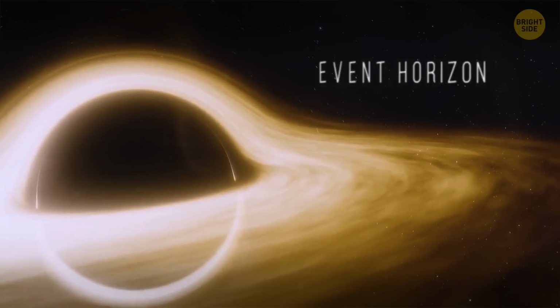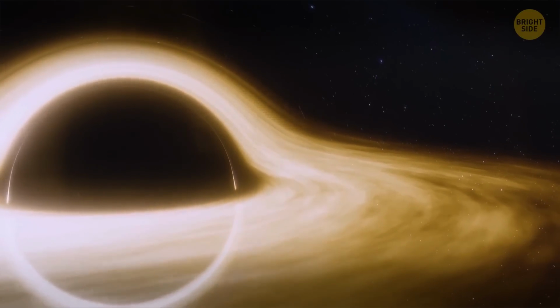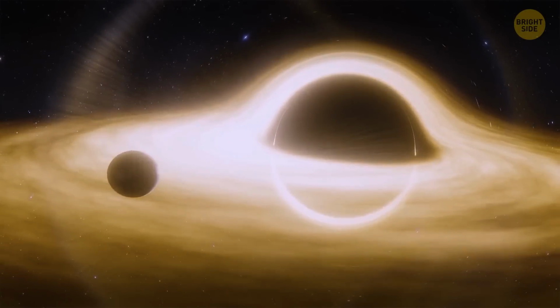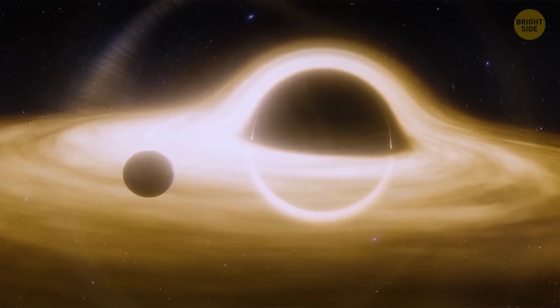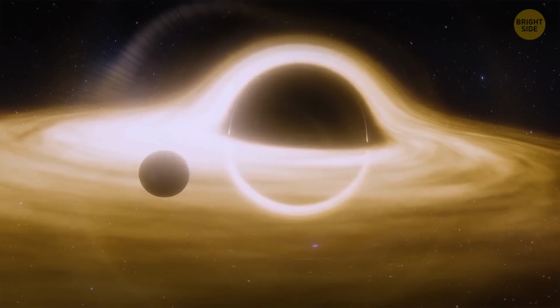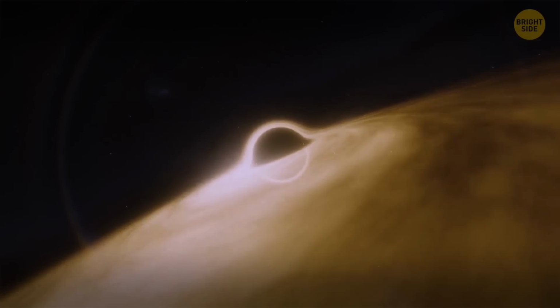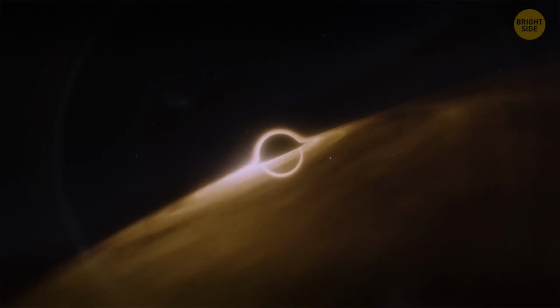A black hole's event horizon is a point of no return. It's like a boundary that surrounds a black hole, and nothing, including light and radiation, can escape once it crosses this boundary. The average black hole would need billions of times the age of our universe to disappear completely.